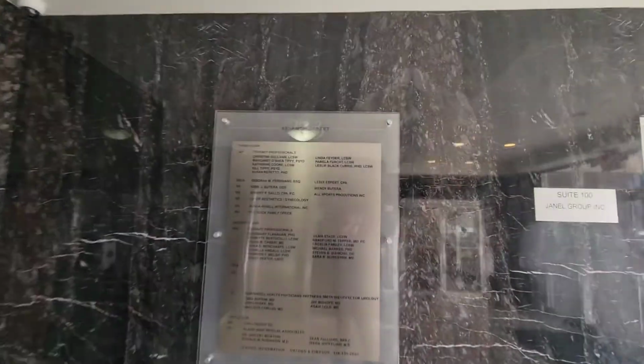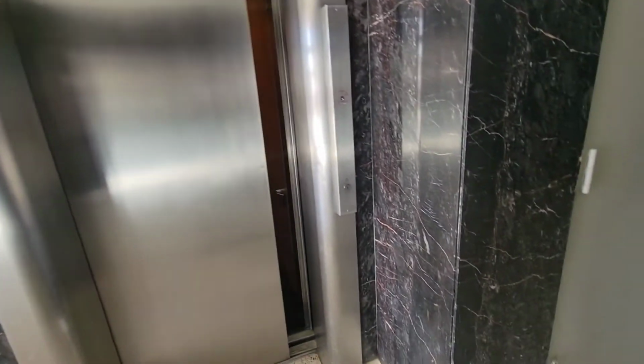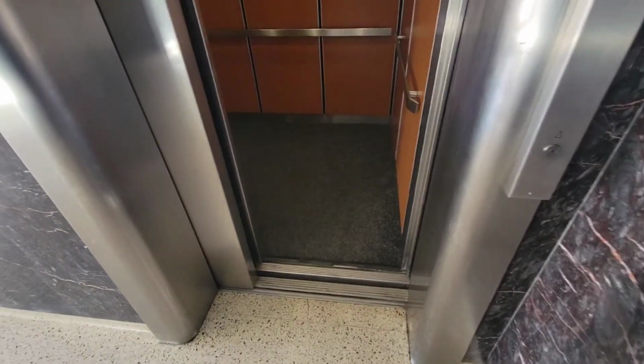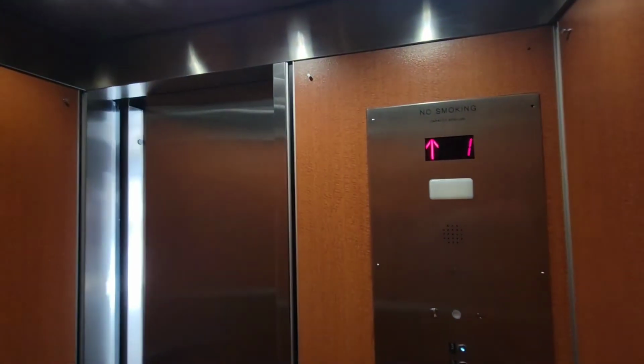Oh, it's coming. 233 7th Street. Let's see. We'll get the motor room when we come back. Will you mind opening? White light. All right, here we go.